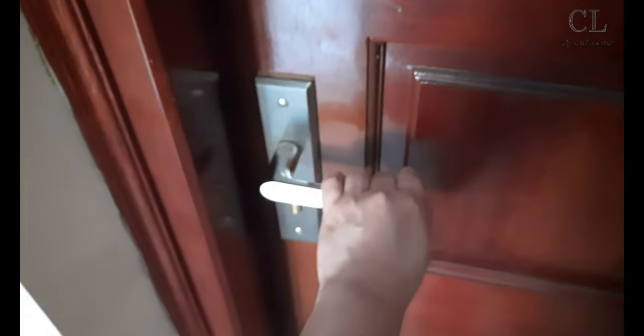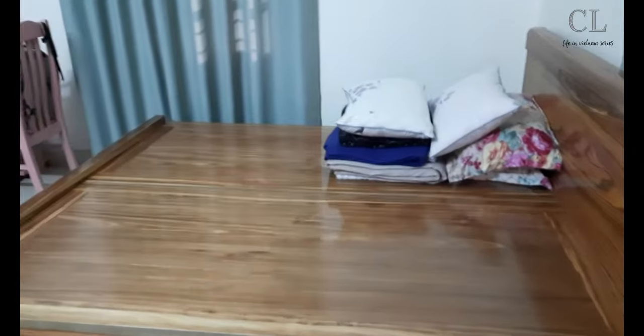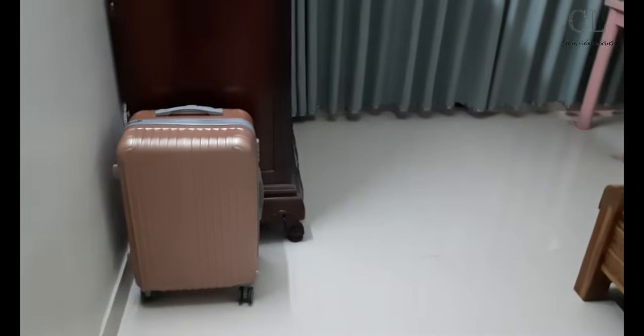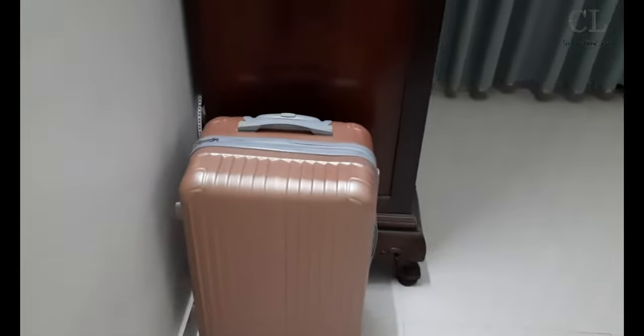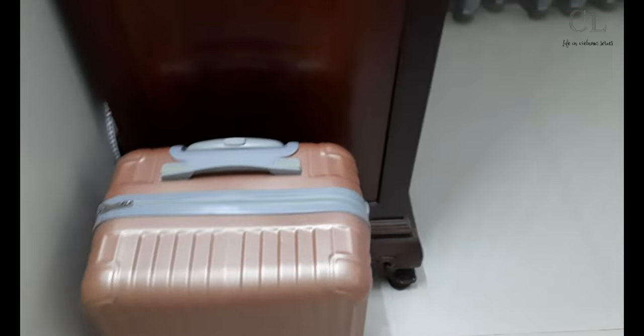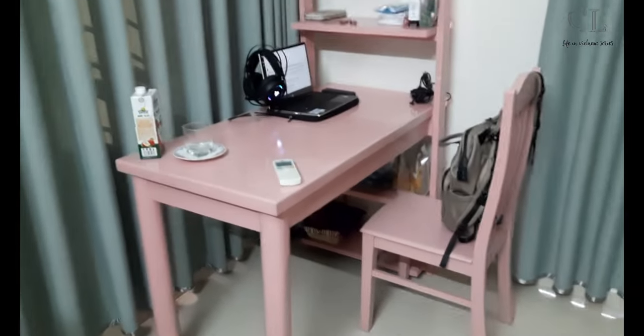Last but not the least, my room. Yay! This is my room. There. That is my bed. No mattress yet because stores are still closed. So, that is my luggage. I haven't actually unpacked this one because most of its contents are for winter and autumn. And it's summer now, so I'm not sure if I'm gonna open it or not.